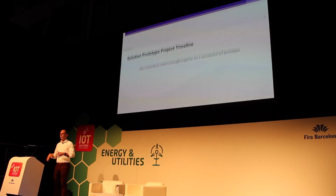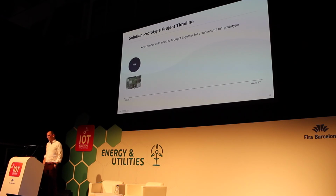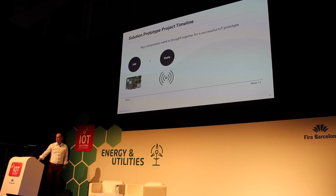The key components to get to a prototype or to a POC: first of all, you need the hardware. You need something that you can play with. You can go with Raspberry Pi or different solutions. There is stuff that you can buy off the shelf and start doing something. Second, you need to take care of the radio. It might be a difficult challenge.